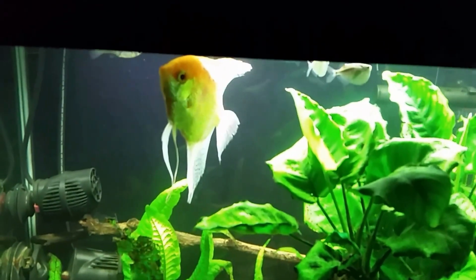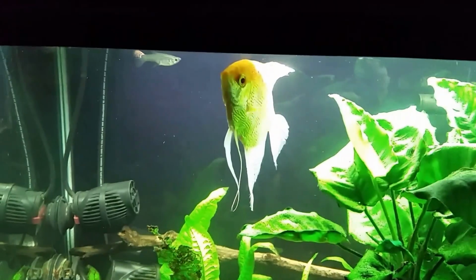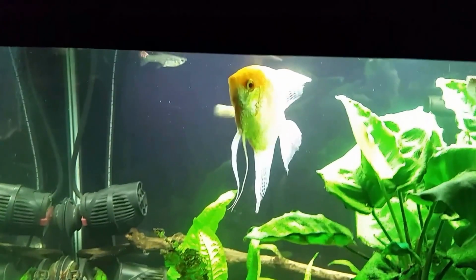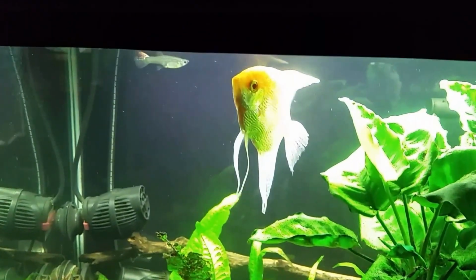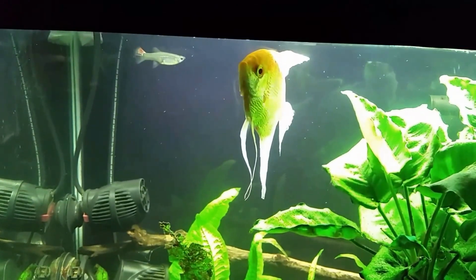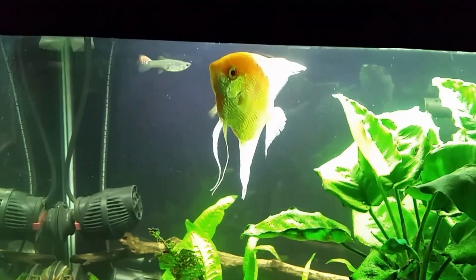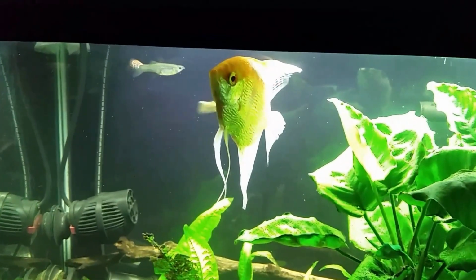So in the video this morning, I was talking about how the fuzzy growth on the side of this angelfish here could be a fungal infection. I'm assuming that it is the columnaris bacteria that we've been talking about, but it could be a fungal infection. So I decided, let's treat for a fungal infection.